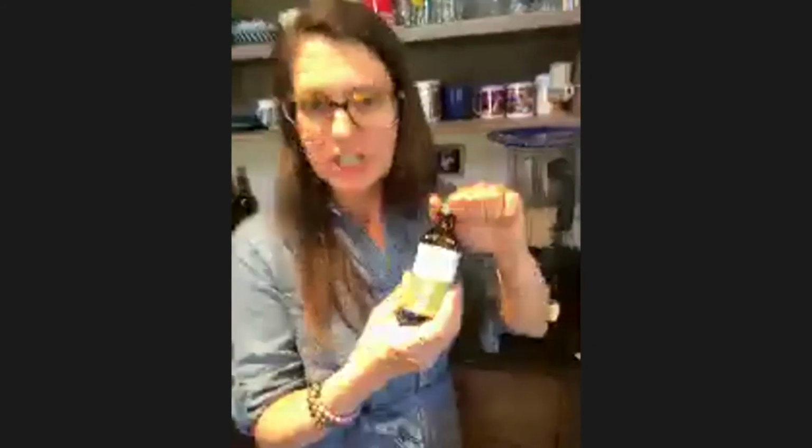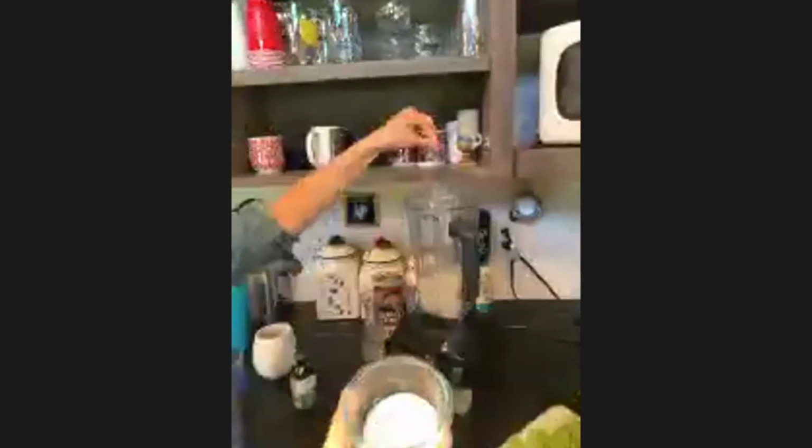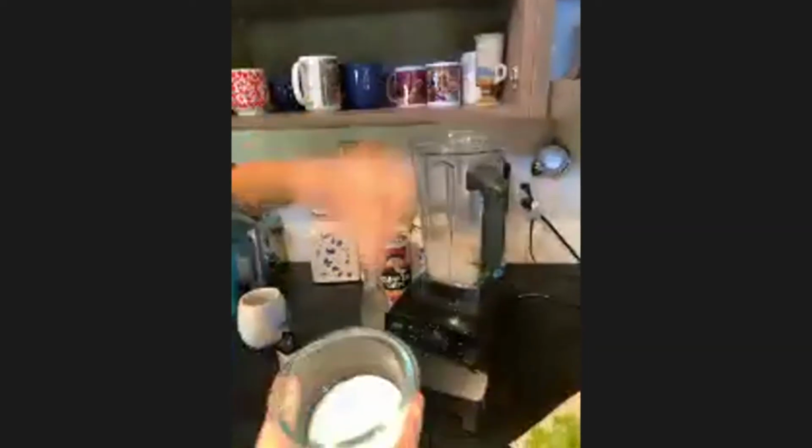Now, if you want to zhuzh them up, or just turn up the volume on them a little bit more, just like any good baking recipe, some yummy vanilla extract is going to bring more flavor. I'm going to eyeball about half a teaspoon in this batch. And you wouldn't bake cookies without a pinch of salt. Have you ever come across a baking recipe that didn't have a pinch of salt in it? I feel the same way about pancakes, puddings, even smoothies. I put a pinch of salt in, guys.